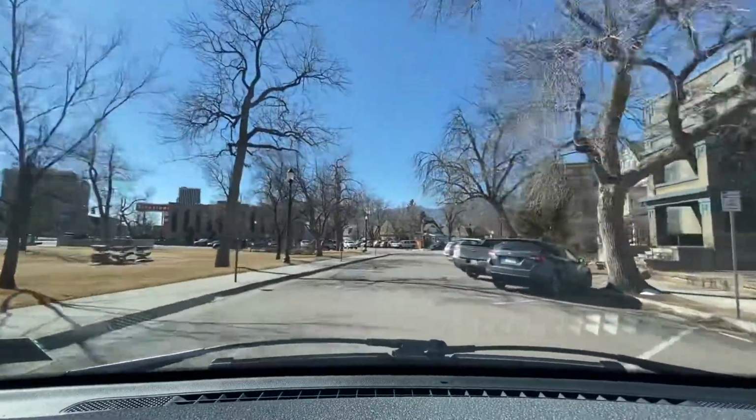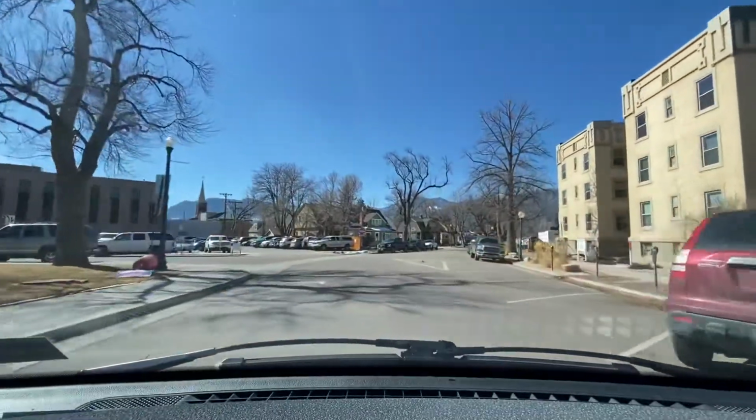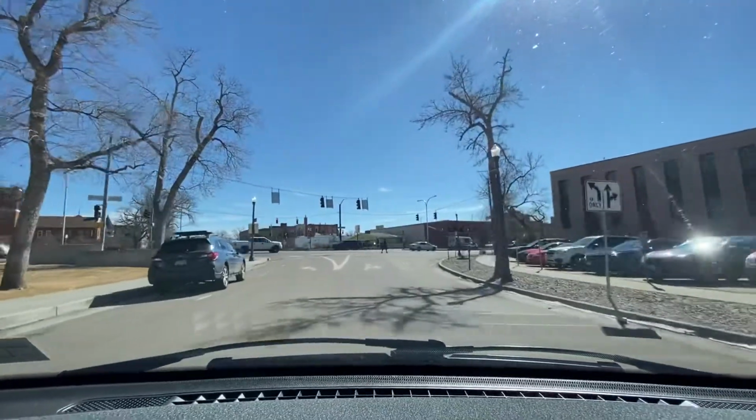This is still downtown area. We have a little park, a little seating area on my left. Yeah, boom, we're going to make this left right here. This is the left I want to take, just to show y'all this part. Seems silly, but hey.